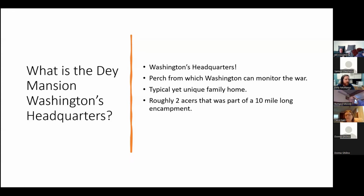So coming back to the Dey family, it's a typical yet unique family for the time period. Typical in the sense that they are farmers in this region, much like other people living out here in what used to be Bergen County. There's a large family, I think around 12 members in total at this time. Their ancestry is Dutch. Most of the people living out here are Dutch, coming to the New World in the mid-17th century, when this was all a massive Dutch colony before the English take over.